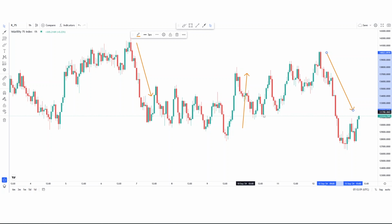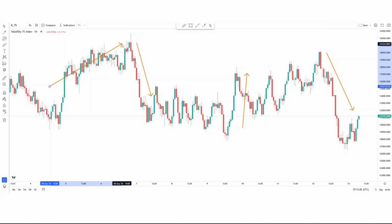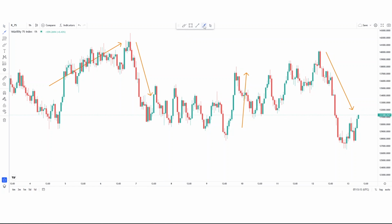But if you pay attention to how this market has been moving, you can see that we had an upward choppy movement, and then it is followed by a downward impulsive wave. The same thing applied here with a downward choppy movement followed by an upward impulsive wave. And again here we had the range moving upwards, and then it was followed by a downward impulsive move.